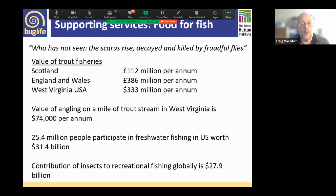The number of anglers in some of these areas is huge. If you look at the US, 25.4 million people take part in freshwater fishing, not necessarily all for trout or for fish that are feeding on invertebrates, but still a huge number of people. And the individual value of a mile of trout stream in West Virginia was estimated at 74,000 per annum. So again, a huge contribution, and this is all based on aquatic insects, aquatic invertebrates, as food for these fish.